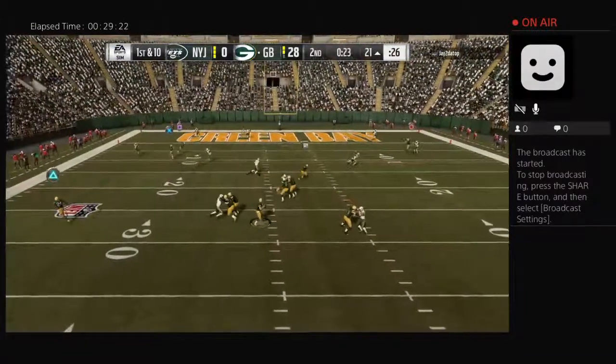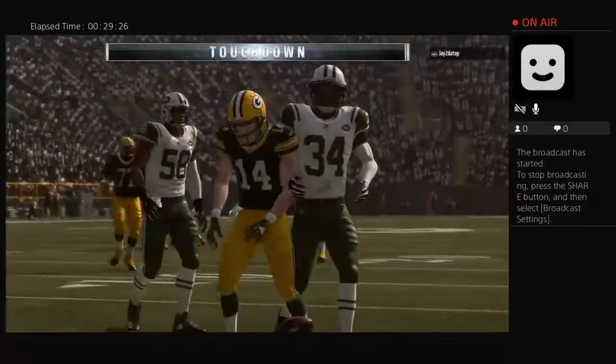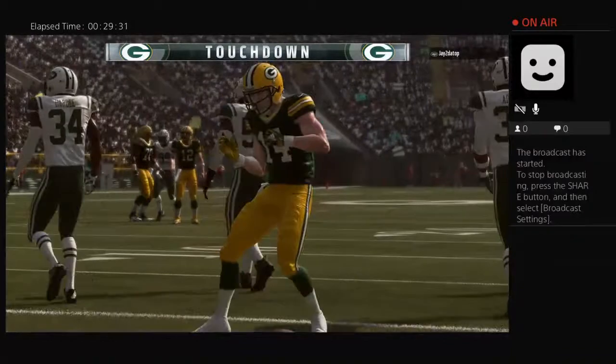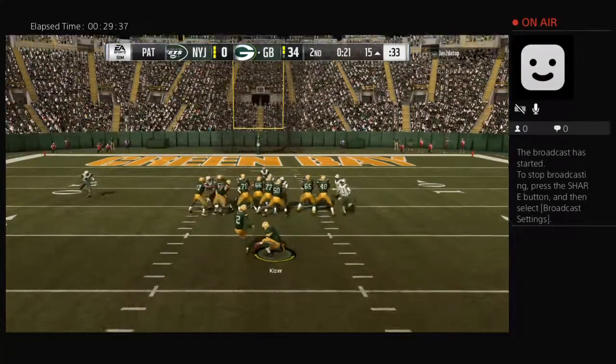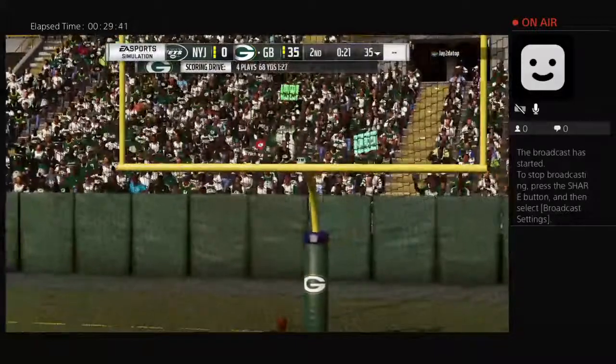Rodgers on first and 10. This one left side caught by Barrios. And he's going to take it in. Touchdown, Packers. 4 touchdown passes now for Aaron Rodgers. And the Packers continue to roll. And his kick is right through.